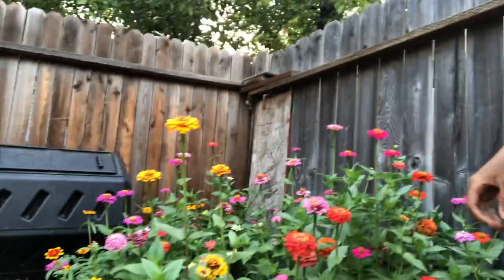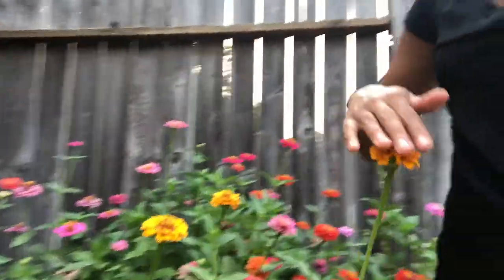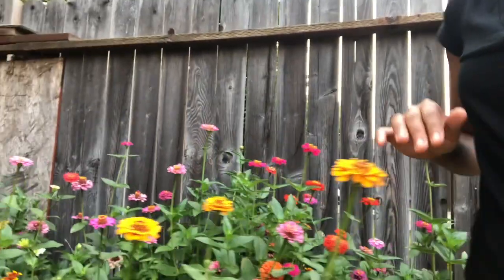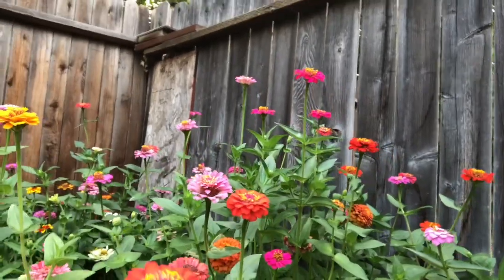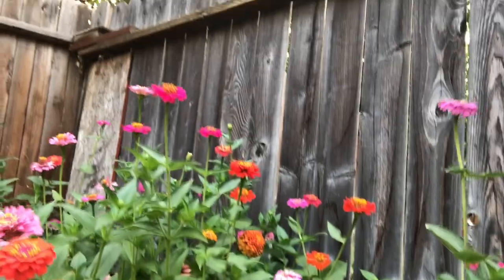Okay, so I'm standing a couple feet away from it, but they're about waist height with me. So they're really tall. This one is like in the middle of my stomach, so they're getting really tall and really beautiful, and we love this part of the garden and seeing what it's doing and all that stuff, so it's been really cool. Okay, so that is our garden tour for week 17.